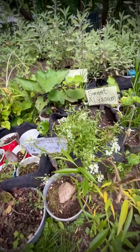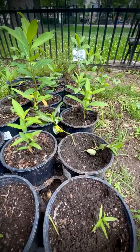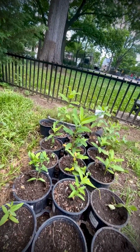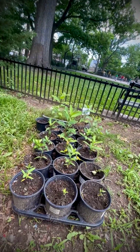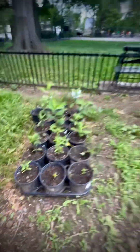If you like smelling flowers, plant some sweet alyssum. Also, the squirrels are digging the shit out of my milkweed. That's okay. They're still doing well, and the roots will survive, and it'll grow back bigger and stronger, just like a Super Saiyan.